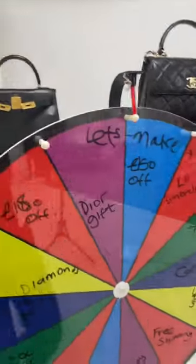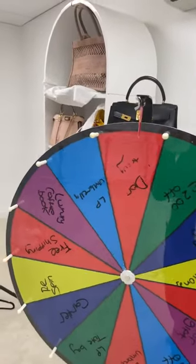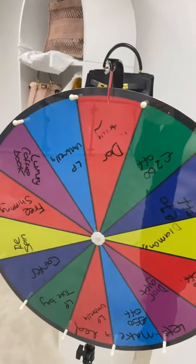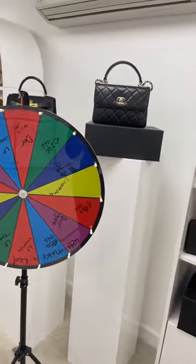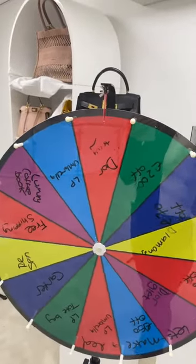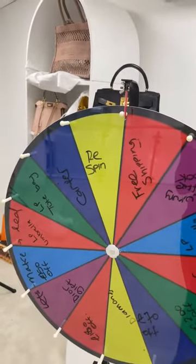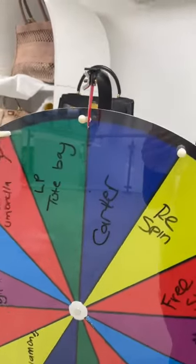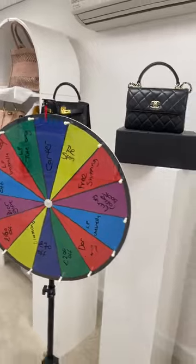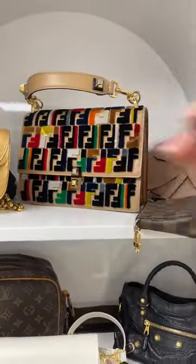My favorite part of the live show has to be spin the wheel. So this is a new thing that we have introduced, but we have done spin the wheel before, but of course now we have this, which is a physical version. So if you do purchase anything on the live show today, we will spin the wheel for you and you can win so many things. So we have £200 off, £70 off. What else do we have here? Free shipping, Cartier. I mean, that is something I want to win. Yeah, I know, Isabel, I knew you would spot the Fendi. And this is something I feel like you need because this is so fun.